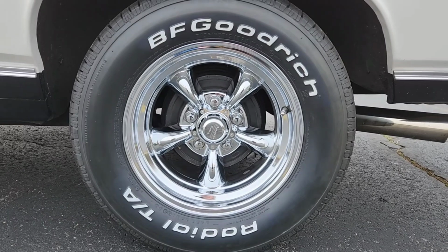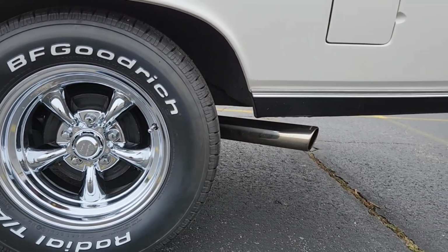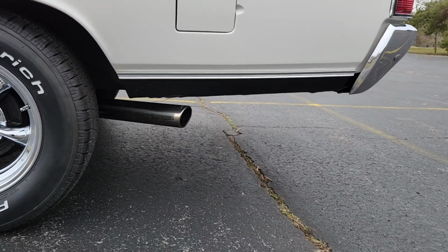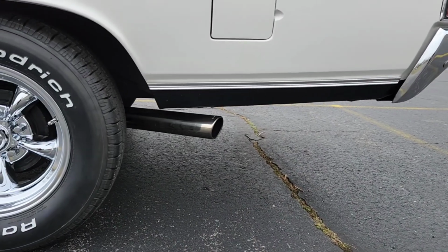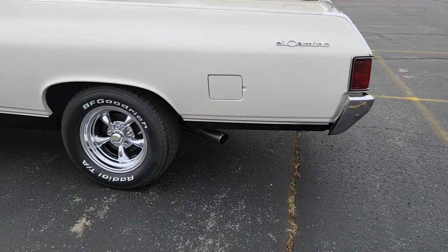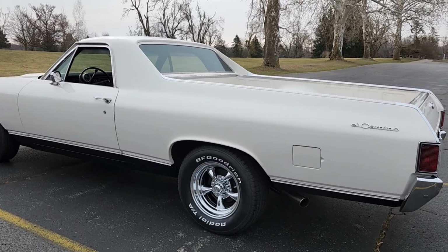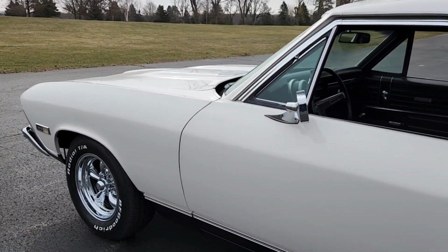American Racing Torque Thrust IIs. The exhaust used to run all the way out the back, and I got tired of that look and how it hung down. You could really see the pipe all the way down, and out the back you could see it. It just looked terrible from the side. It looked good from the back, but so I got it running out the side now. I'll go ahead and pop the hood and let you check that out.